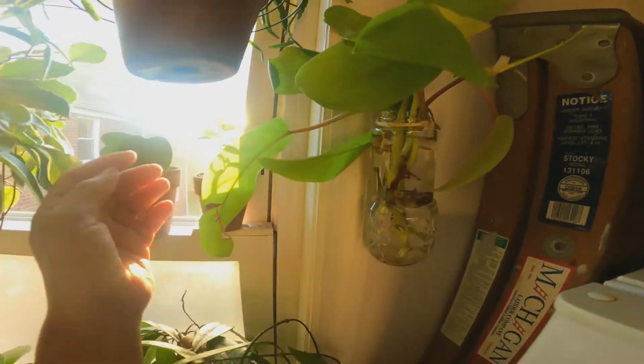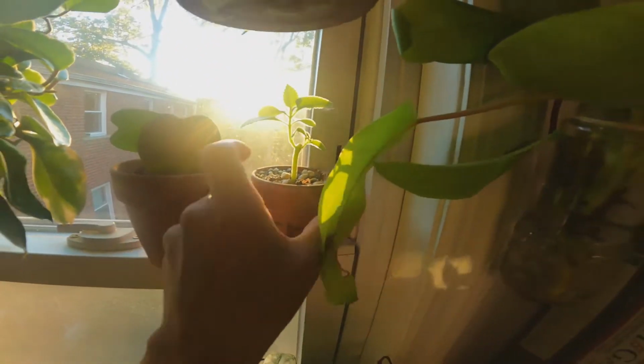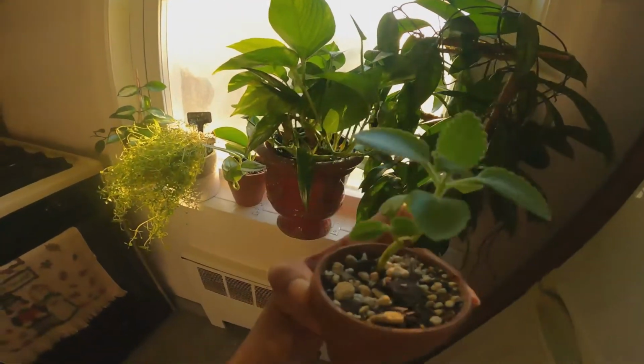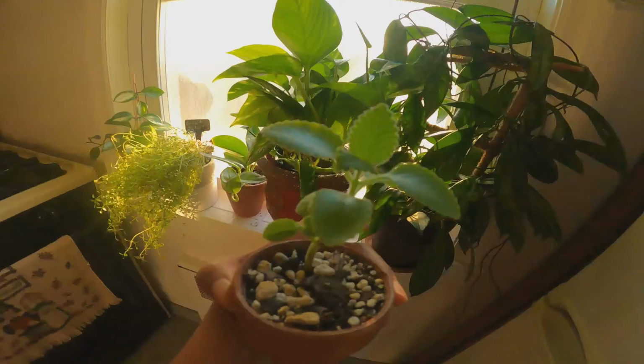More neon bottles. Here is the oregano. That's all that's left from it. This I got from Puerto Rico, and it was just gigantic. Now I was able to save this little piece, which I'm happy with because this thing goes crazy.